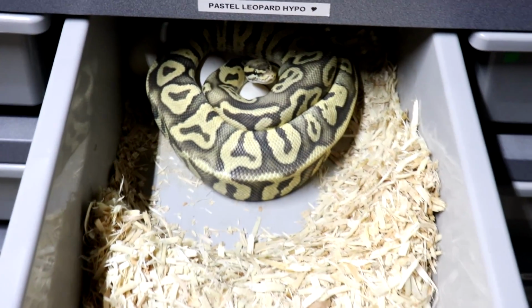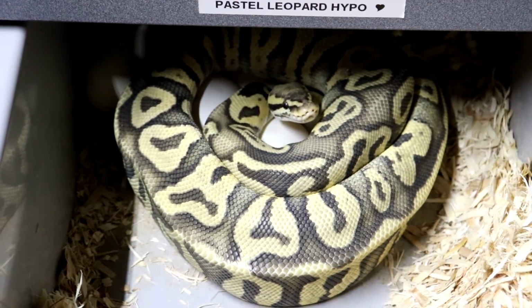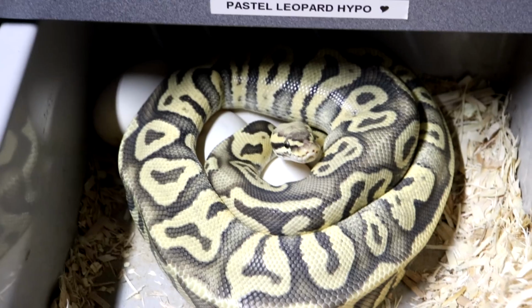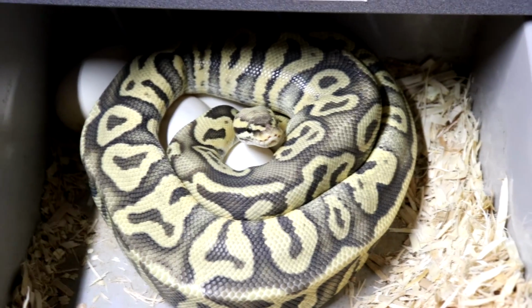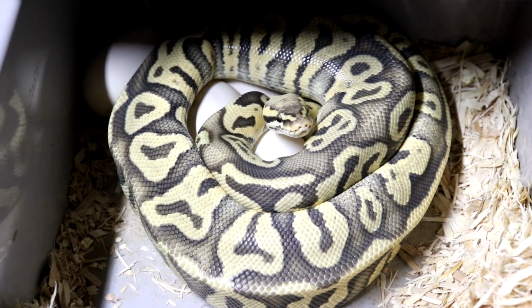Alright guys, check this out. Female is a pastel leopard hypo, and she was bred to a blackhead, red gene, possible super red gene, hypo, or sorry, he is hypo. He's a blackhead, hypo, possible super red gene. So every baby's gonna be hypo.